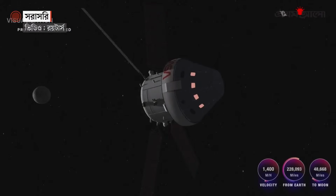You're looking at a visualization of the spacecraft. Now 48,670 miles from the moon and 228,090 miles from Earth, continuing to grow closer. You can keep up with this data at any time by visiting nasa.gov/trackartemis.